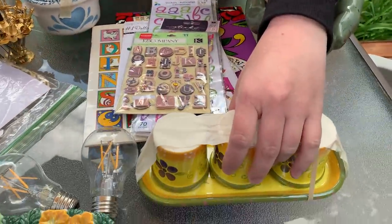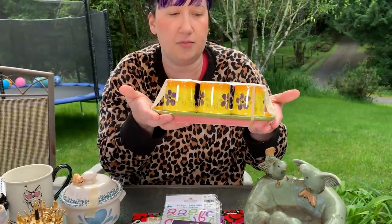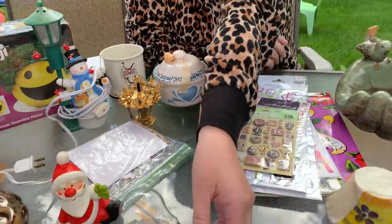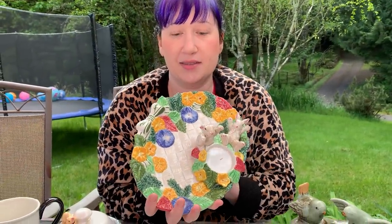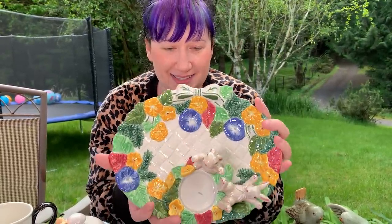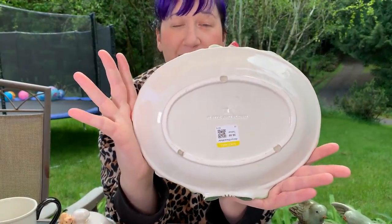And this is a party light tea light. A party light candle holder. Pretty. Oh, and this, my favorite find of the day, Fritz and Floyd at the Bins. This beautiful piece with some cute, adorable little bunnies. Fritz and Floyd at the Bins.